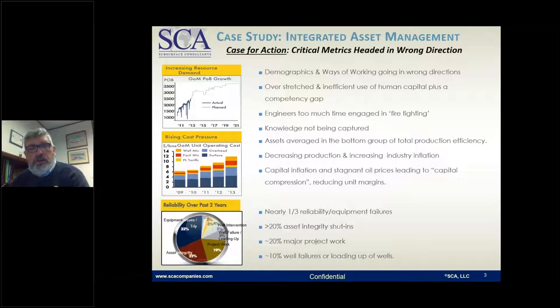Staff and human resources were focused on reacting to the problem rather than being able to get out proactively in front of the problem. You had also the issue of demographics and ways of working also headed in the opposite direction. And we weren't doing an effective job in terms of transferring knowledge from the very senior staff to the very young staff that was coming on board. So all of this created a very urgent case for action.